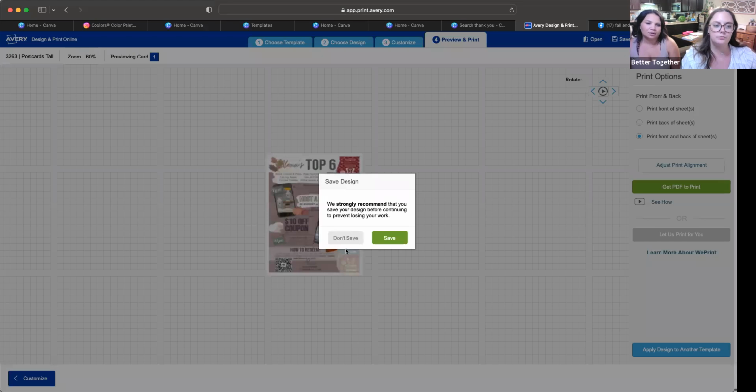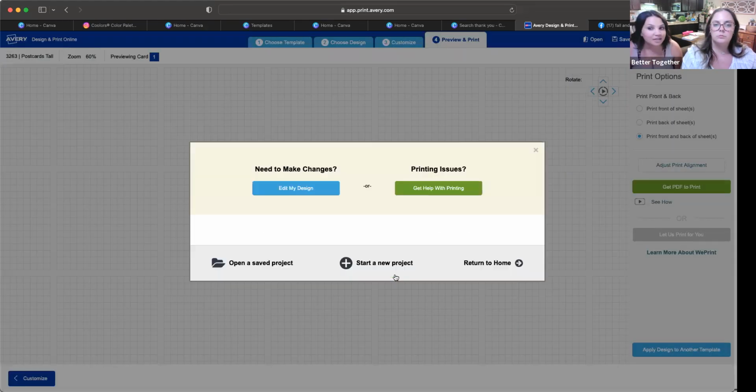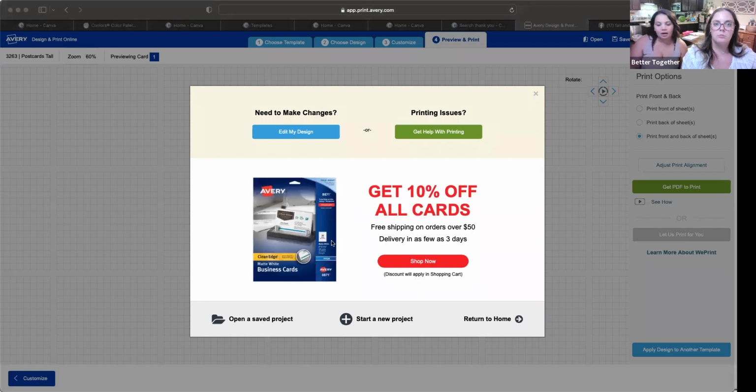Avery also does printing. I don't know if we said that. Oh, does it? I didn't know that. Oh yeah. I guess it just offered it, right? Yeah. You can get it printed through Avery. I've never personally done it, but I'm sure that it's great. Don't know what the prices are like or anything, but yep.